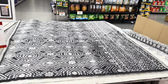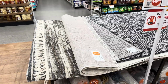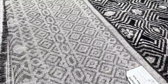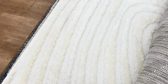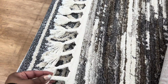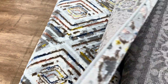Yes, guys, they have beautiful rugs over here at Big Lots. They are by Broyhill, and they are a 6x9. And they're $150. So let's go through. They have a few new ones over here, so we're gonna quickly see what they have. This first one is definitely new here. That one, an oldie but a goodie right here. Ooh, I like this one with the little tassels on the end. Cute, cute. We have this one and this one.